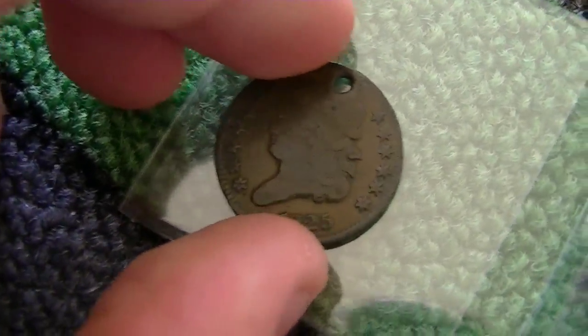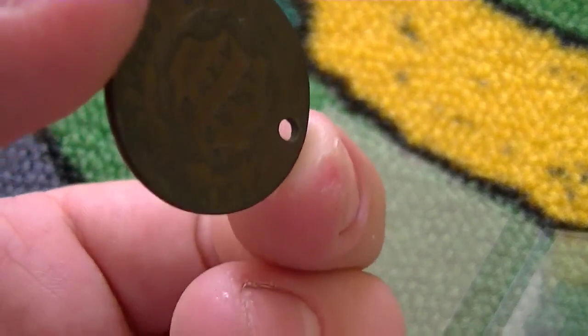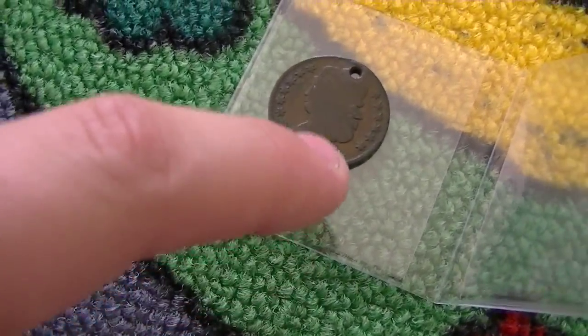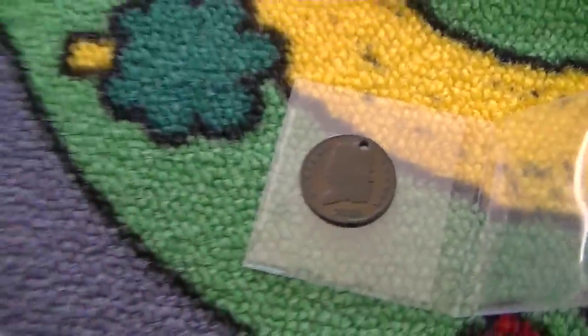Very beautiful coin, and I was shocked to find this one in there. I'm thinking about flipping it. I really am. But it's my nicest half cent to date. So until I get a better one, or a better 1825, this will probably stay in my collection.